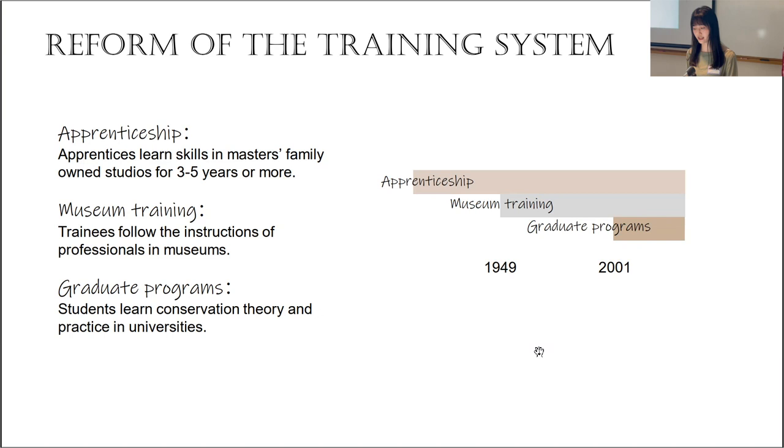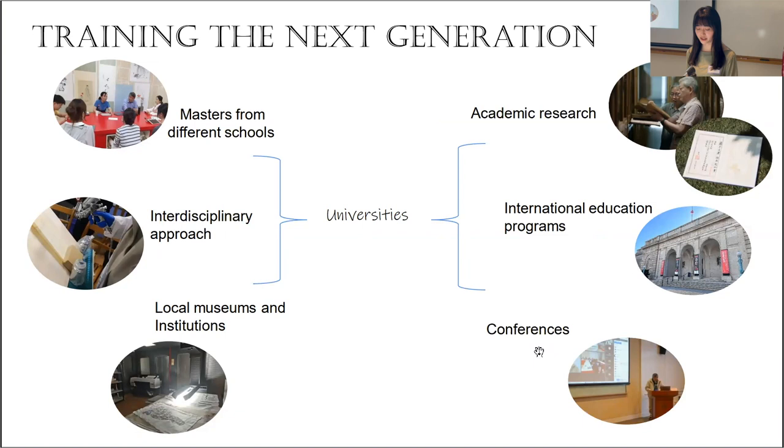With the retirement of conservation masters, we are facing the challenge of training the next generation. Training conservation talents in universities can be one of the solutions. To remain respectful of the tradition in conserving Chinese paintings, universities engage masters from different schools, so different treatment techniques that used to be secrets within families can now be shared.